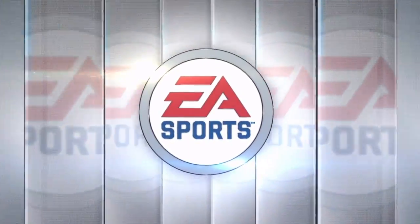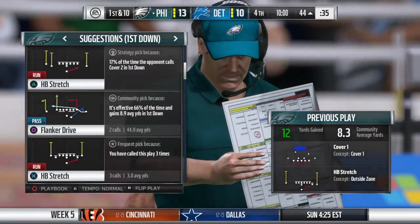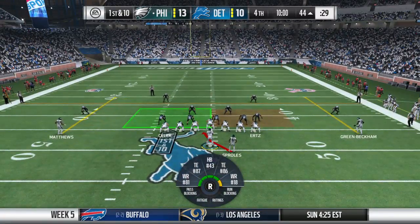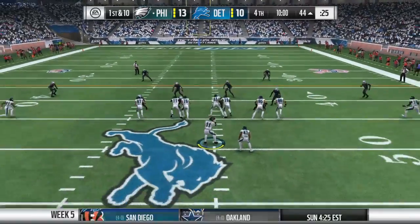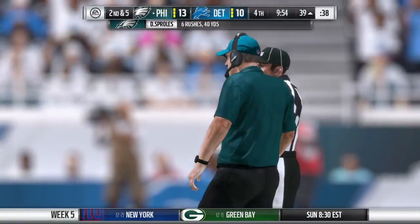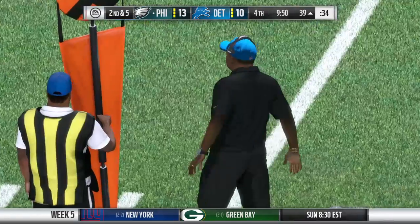Back now at Ford Field. It's been a very hotly contested game to this point. Just a field goal separating these two teams as we get set for the fourth quarter. Again, they'll run it. Again, it's Sproles. And able to push his way forward here for a good little gain. 5 yards on the carry. Good pickup on first down.